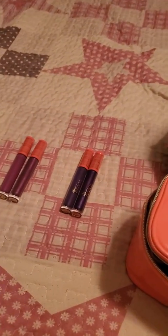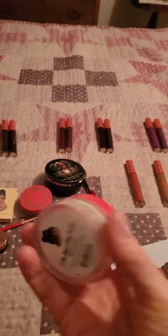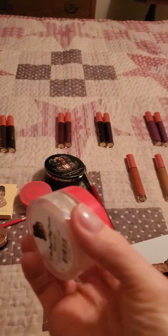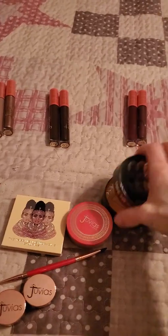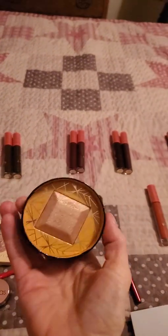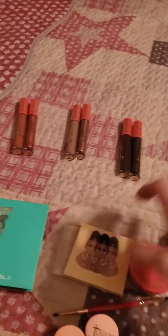And then in this big bag, which is the foundation stick bag, I used to keep my powders and things in. And speaking of powders, she does have the setting powders. This is White Sands. And she has highlighters. I keep the highlighters in that bag, the Heroine, which is actually this kind of highlighter here. And then she has her highlighters like this.